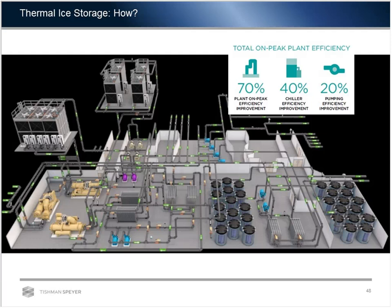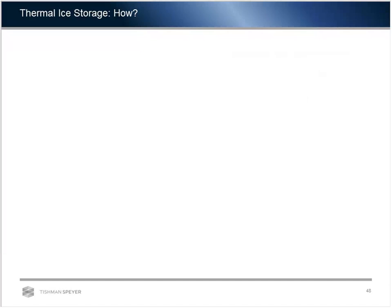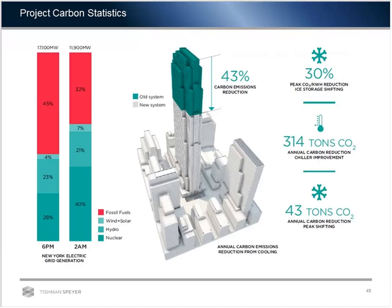Snapshot of our control system, which is animated and has a lot of important values while running the facility live. Some energy stats at the top right of some of the things that we did as far as on-peak demand management, our chiller efficiencies, and our pumping efficiencies having great improvements. And some of the ancillary benefits of this become the final plant success statistics in the form of carbon emissions, where we take advantage of the off-peak greener energy rather than using energy while the peaker plants come online in the middle of the day.